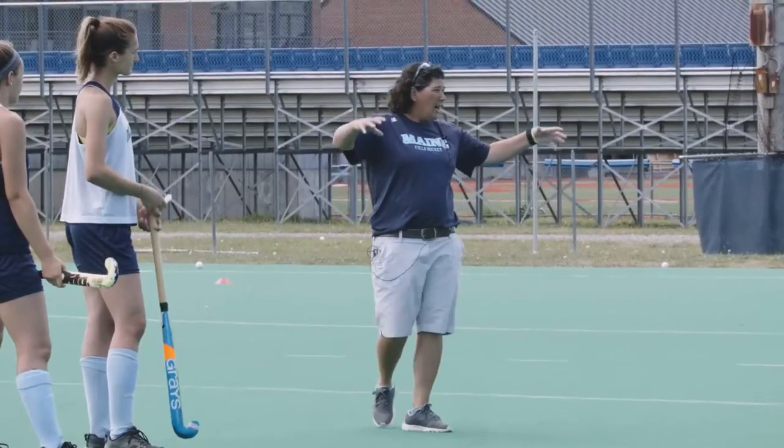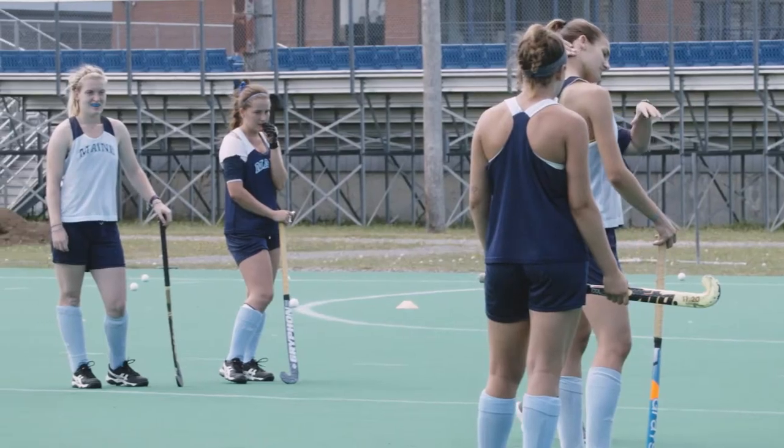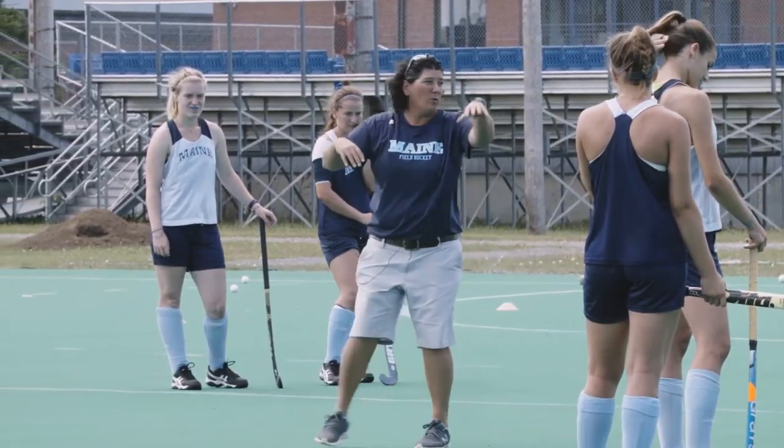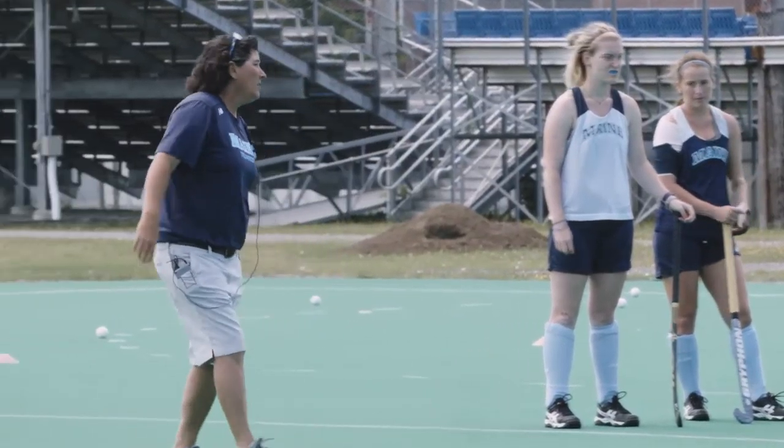All right, so how do you defend in this midfield area together a little bit better? Even though it's a forward and a midfielder, how do you help each other in these situations? Okay.